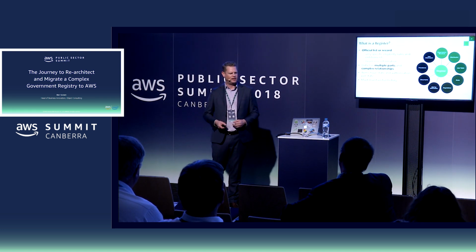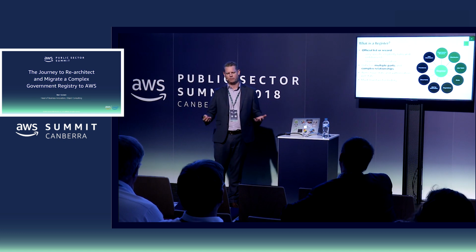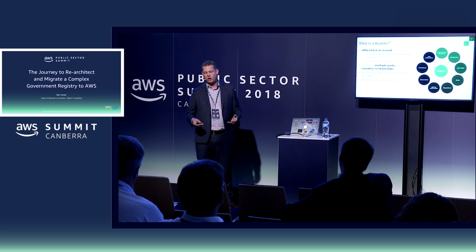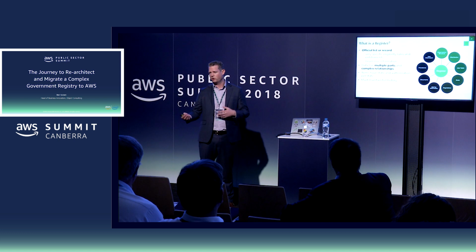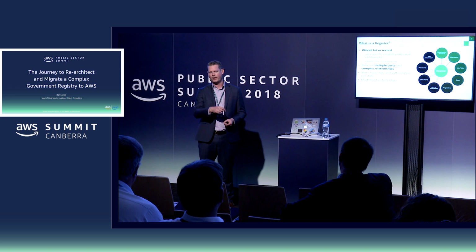In a registry, the data has multiple parts and complex relationships. They might be interrelated, and not well known necessarily. So if somebody manages a motor vehicle registry, right? Who is the owner, who's the seller, those bits of data are loosely coupled, but you need to be able to maintain those relationships. The items in the registry often have state, and they might have authorisation at different parts of that state.